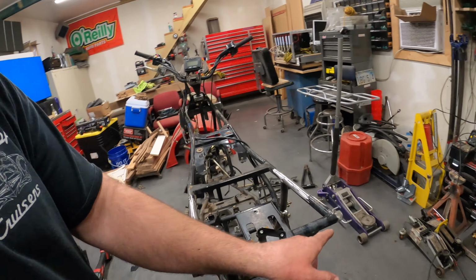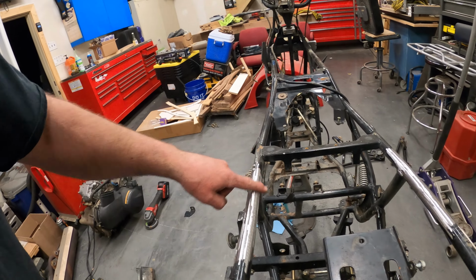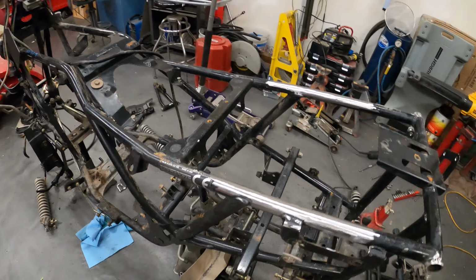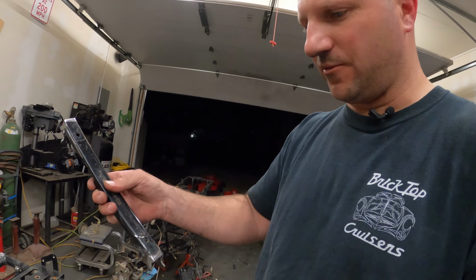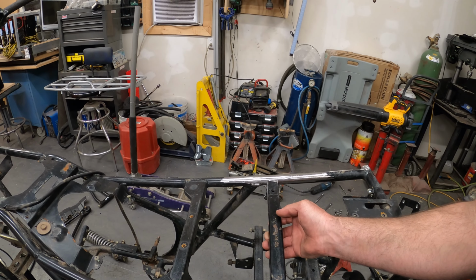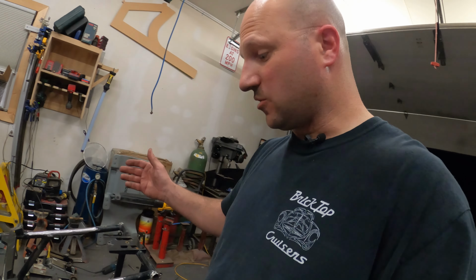Got the corners of the frame cut off like we talked about. The seat pan brackets are removed and the frame is smoothed. Here's that seat latch we cut off of the 04 frame. That should weld back up in there and look fairly factory. I didn't know it was going to be this much work.